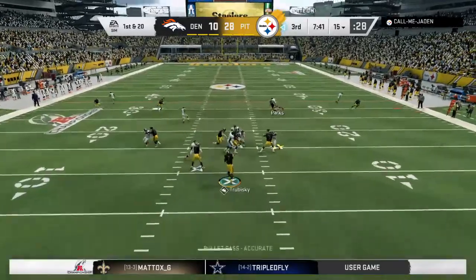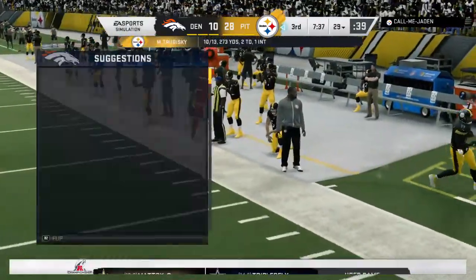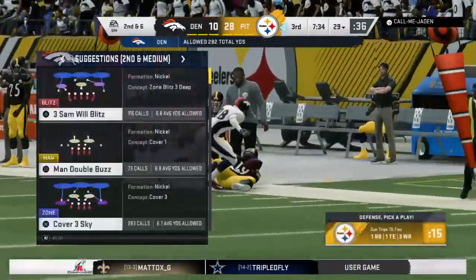They go play action. Trubisky. He'll find Smith-Schuster. That's complete. They get 14 yards, but not enough for the first down due to the previous penalty.